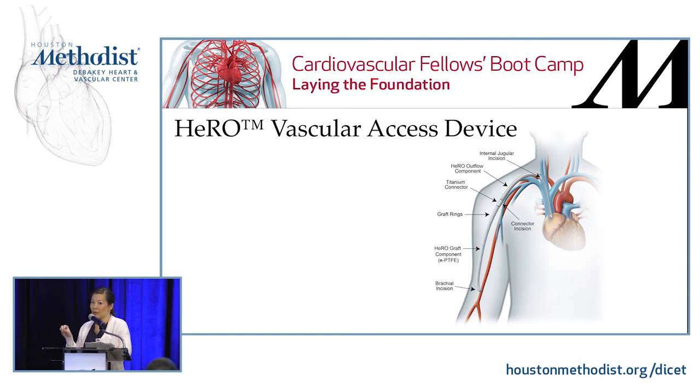And when you declot these, you need to do it under x-ray, because if you put the balloon past the catheter, you can actually yank the whole catheter up. And again, that's for patients with central venous stenosis, but you have to be able to get through that in order to put this in.